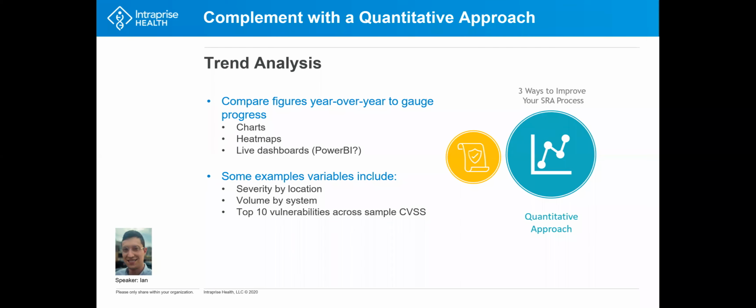Some example variables we have here is severity by location, which allows one to remediate based on the facility, a clinical location, hospital wing, as you perform your SRA. Another one, volume by system, which systems are experiencing the most vulnerabilities. And finally, top 10 vulnerabilities across the sample size by their CVSS. There's some circumstances where we find that there's only one vulnerability affecting thousands of systems. So we can address or remediate 1,000 findings with a single patch scenario or patch installation. So those are just some examples of leveraging that quantitative data to support remediation.